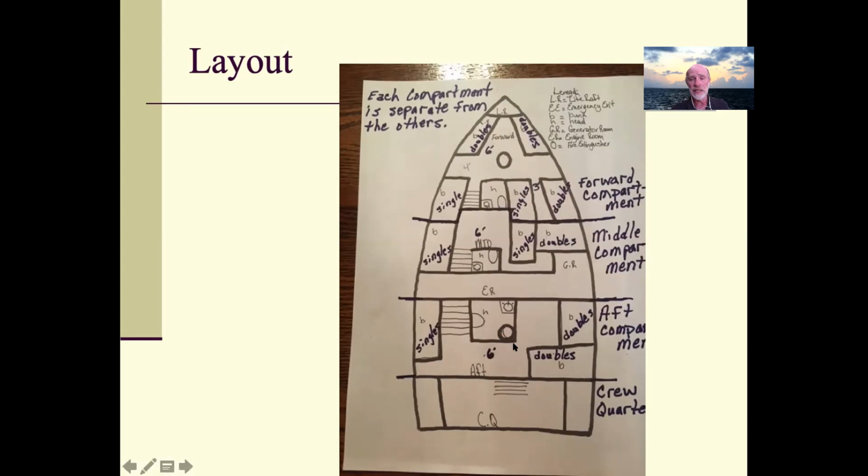This is the aft cabin. It sleeps 5 or 6. We'll put no more than 3 in here. There's a toilet in each one of these compartments, and those are the toilets that we'd use. So if I take 11 students, that means that 3 students would have to sleep on deck. This is crew quarters here.